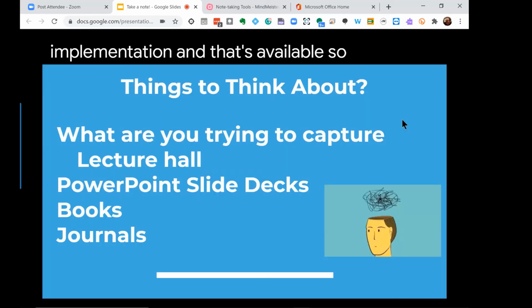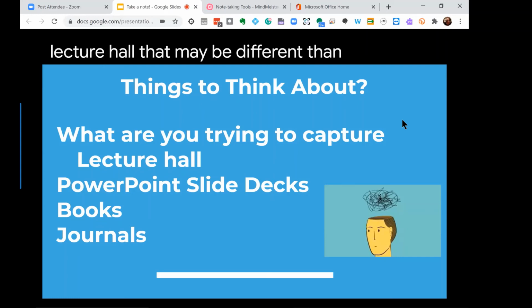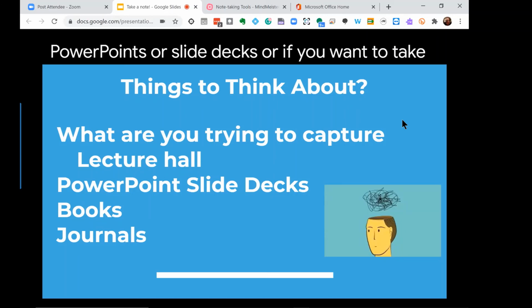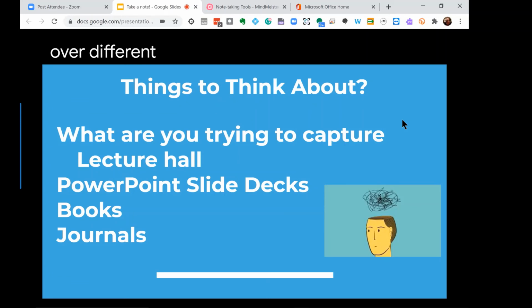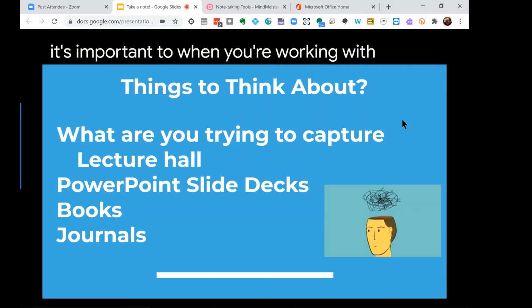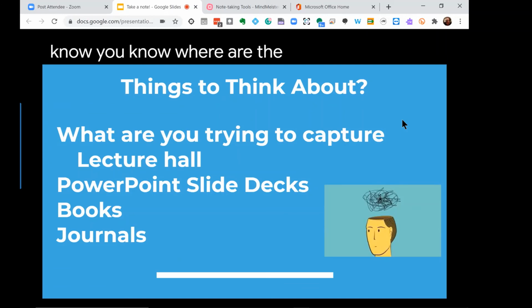So some things to think about, certainly when you're working with students, is what are you trying to capture? If you're in a lecture hall, that may be different than your experience if you're utilizing PowerPoints or slide decks, or if you want to take notes from books or journals. We went over different tools for different environments, but when you're working with students, it's important to sit down with them and ask them where the difficult areas are and how some of the tools and strategies can be helpful.